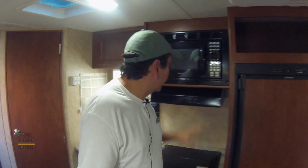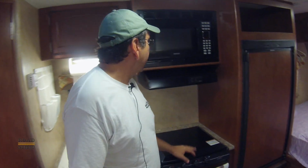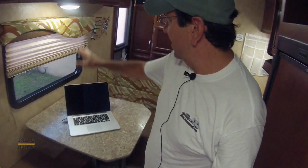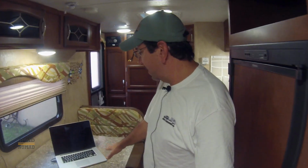We have the regular Dometic 3-way refrigerator. We have a microwave, which I wish was also a convection oven, but it's not, so we might replace that in the future. With our Atwood range and sink, that's regular stuff that every RV has. Okay, one negative thing. These shades don't really block out the sunlight, or even a light outside at night. So eventually we might replace these with MCD shades.